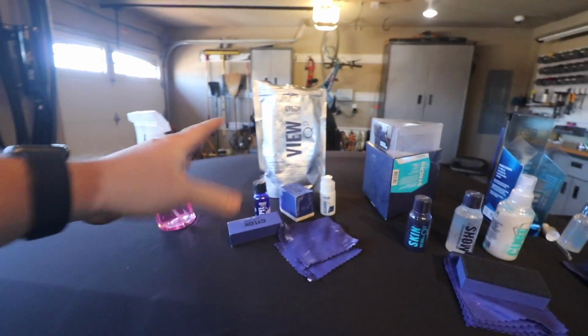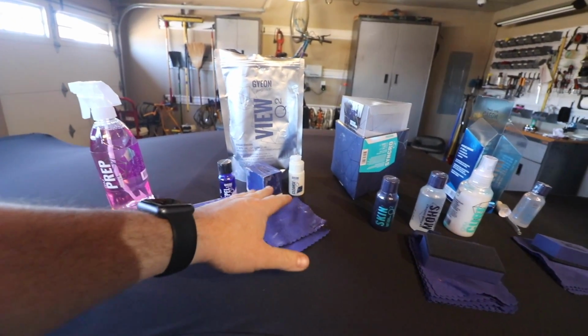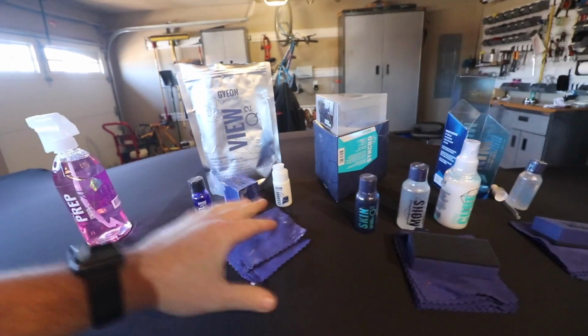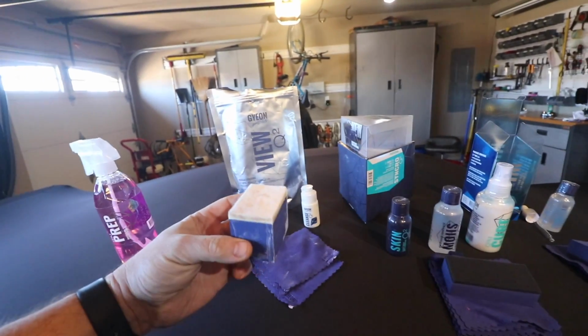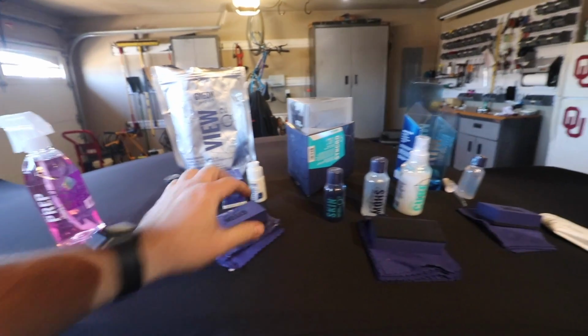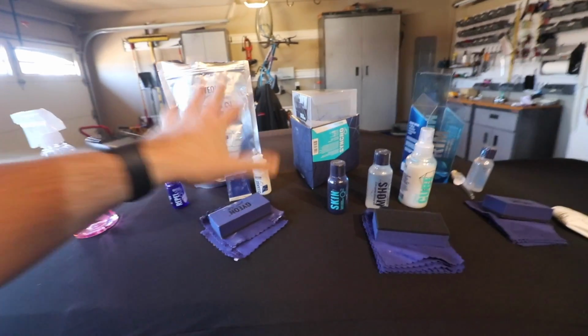As you can see right there, we've got some product on top of the Z06, but this is not for the ZR1. This isn't for Fearless. We've got Gyeon View, which I put on the glass of this particular car. I've got this shaking and all over the place, but some of it's on the brick. Basically you take this, put it on this, and clean the window, and once you take it off, you put the repel on it with microfibers. Great stuff. I've used that before.